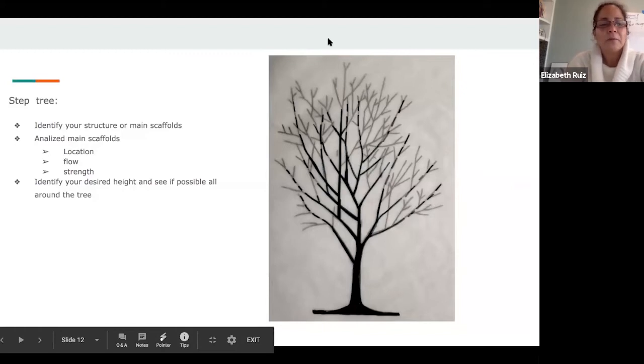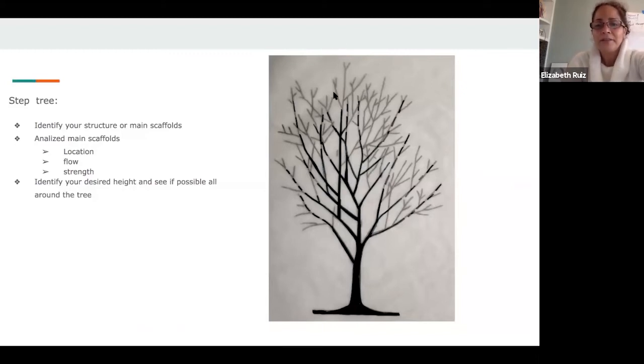Now I do it backwards. I go from up, down. So I say, okay, now I identify my leader. In this case, this is my leader because it's the highest point. I point out the highest point and then I go down. I want to see where this leader starts. Well, this leader starts from here.